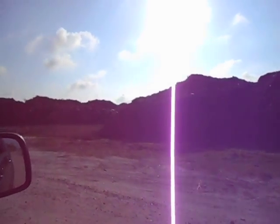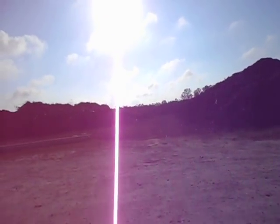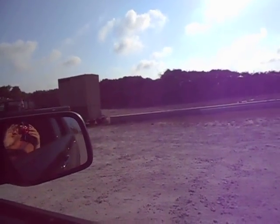Hey guys, coming to you from a bumpy road. I'm at a compost location. As you can see, they bring in all kinds of tree scraps. Sorry, I'm right into the sun. Hopefully we'll get a better view.